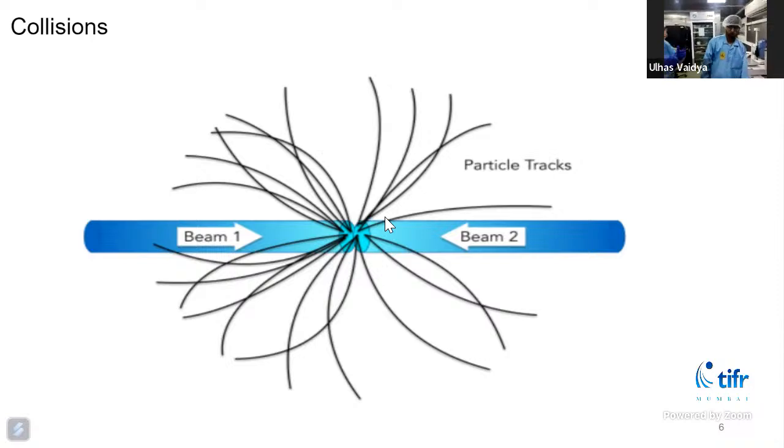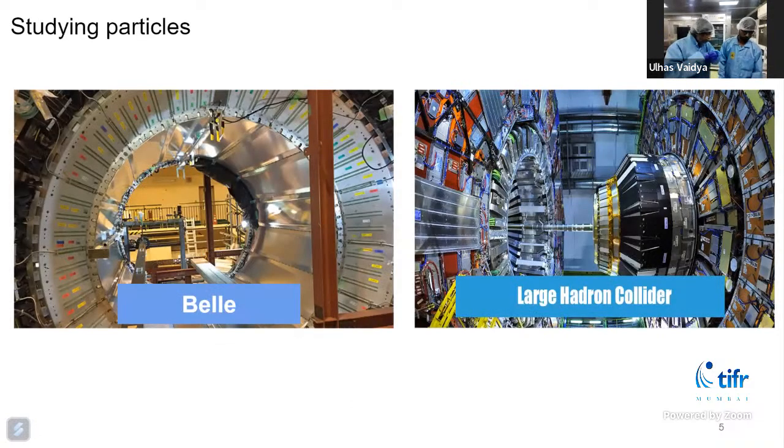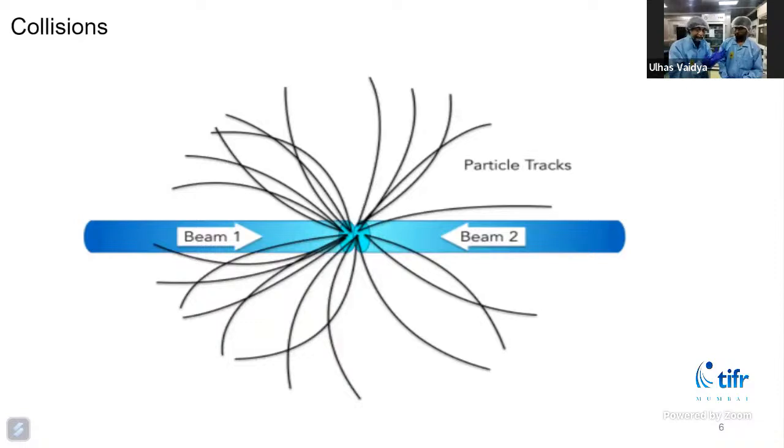So let me ask you a question. When you said particles are being collided, does it mean that you are colliding these elementary particles like the quarks and things like this, or are you colliding maybe protons or electrons or other particles, and when they collide, new particles get formed, and those are what you detect?